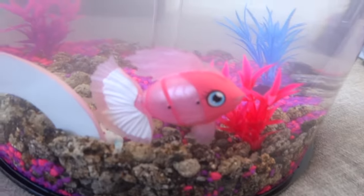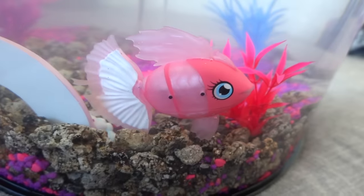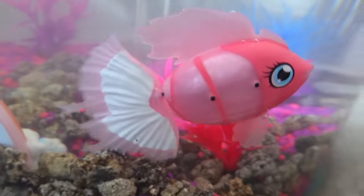Well, how did it do that? It looks so real. Guys, look, it doesn't just swim in circles the whole time. It moves and then it stops. I'm gonna name this one Pinky. Her name's Pinky. I like it.